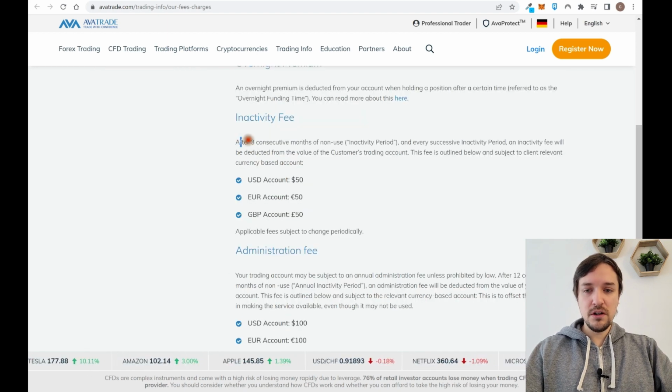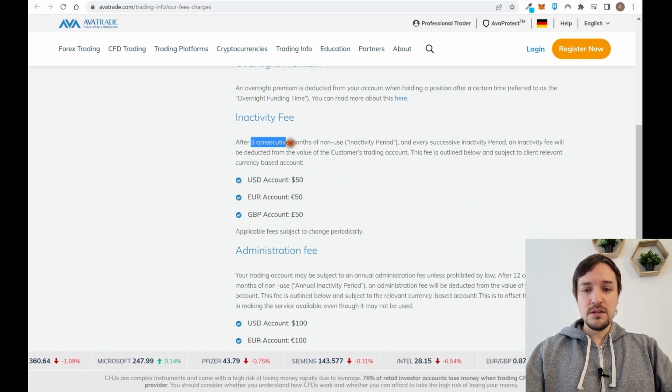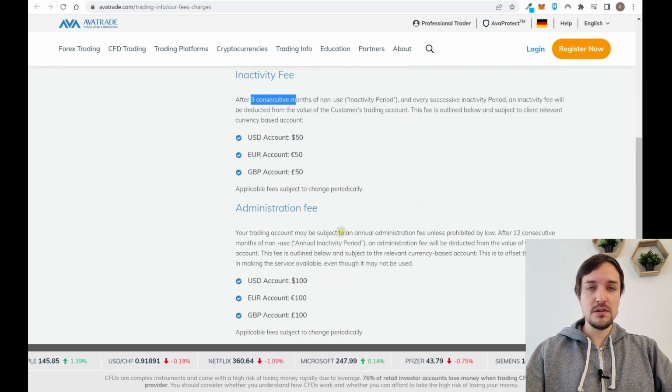This is also important. If you don't use your account for more than 3 months, you're going to start paying $50, 50 euros, or 50 pounds, depending on the type of account that you have. So keep this in mind. You have to keep trading at least once every 3 months in order to avoid this inactivity fee and also the administration fee. If you keep using the platform, you are not going to pay anything at all.